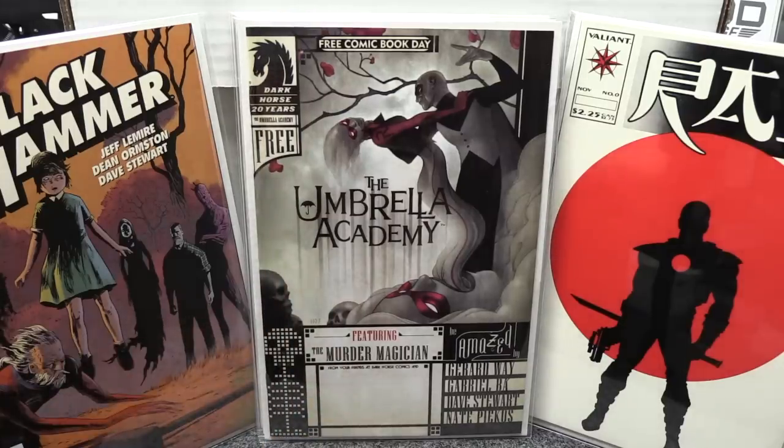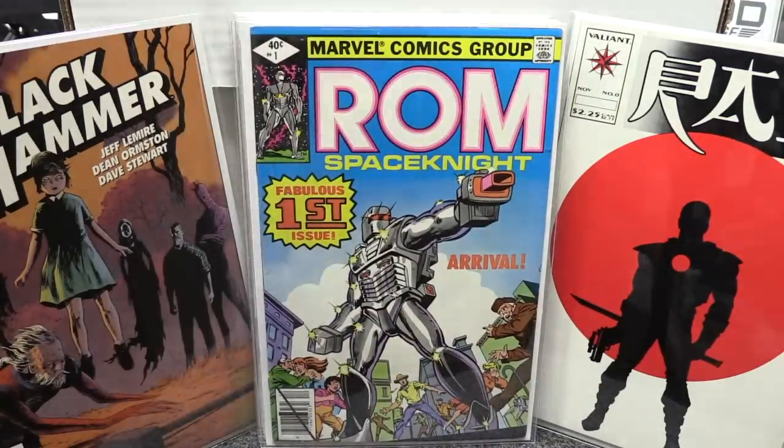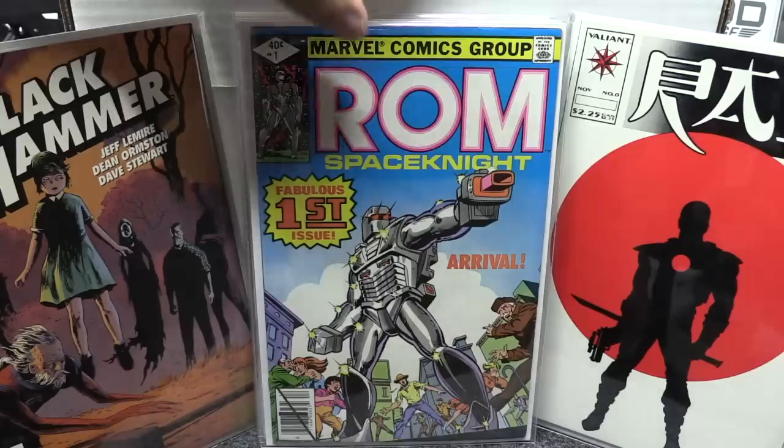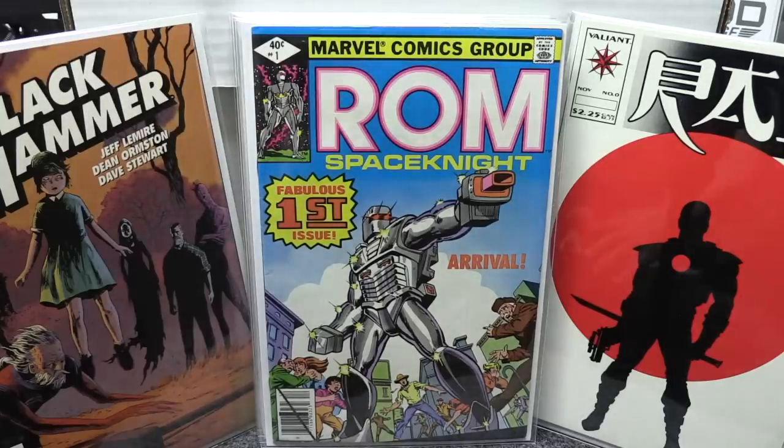And this is one that I bought as a kid, 1979, ROM Space Knight #1. Price on that has jumped up quite a bit recently, just because there's rumors that there's going to be a movie for ROM Space Knight. But right now it's still a rumor. So if you can find one of those, or if you got one of those, hang on to it. That's a good one to have. And if the movie is confirmed, it'll definitely really jump. So that's a good one.